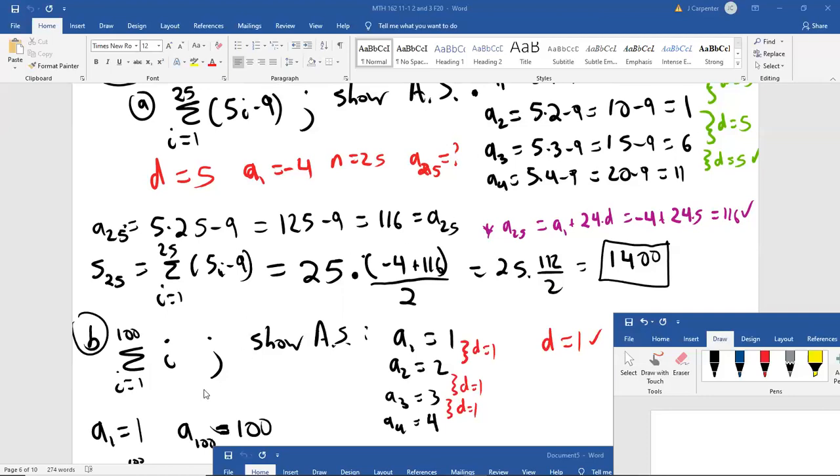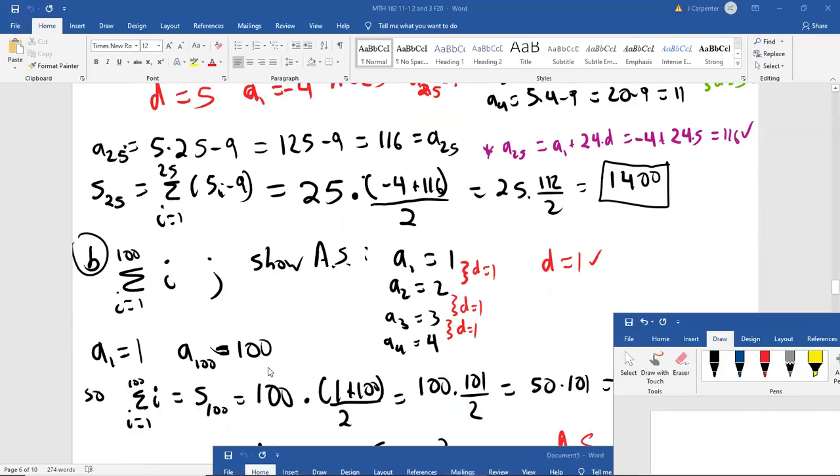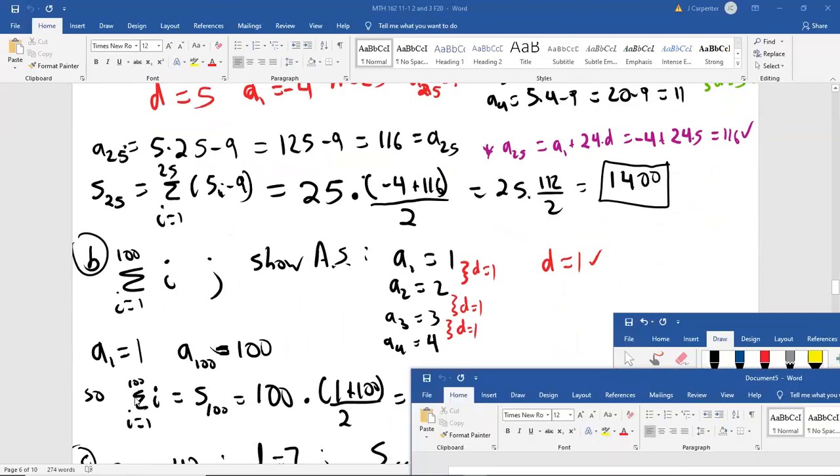Now all we're going to do is average these 2 terms, so we'll add them and divide by 2, and then we multiply by the number of terms. So the sum of the first 100 terms of the sequence I, aka this notation, is just S sub 100. And I'll admit, no one really uses this notation too much in crazier calculus classes, but it is still valid.